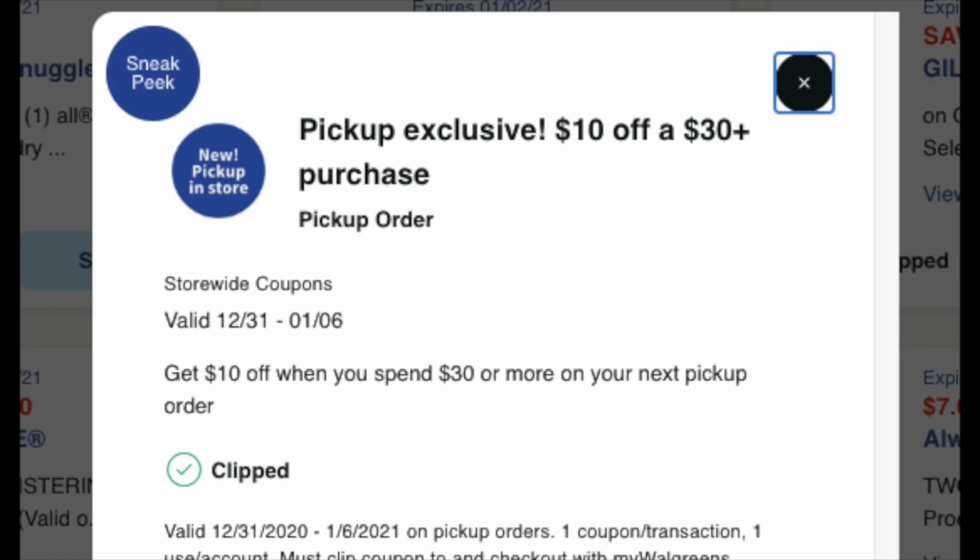First thing this morning too, a digital booster showed up. It was at the top of my coupons account. This is always a your-mileage-may-vary thing. Not everybody gets it. It's valid from the 31st, which is the Thursday, right through the 6th. And it's $10 off when you spend $30 on your next pickup order or curbside or whatever you want to call it. These have been working in store as well, just to get a $30 order and get $10 off. So I would absolutely stop the video, go into your digital coupons folder, and see if you might have it.